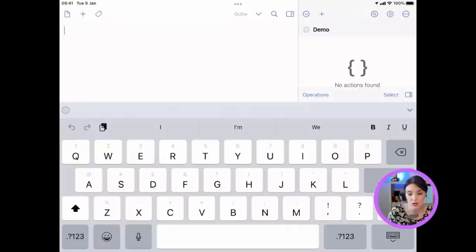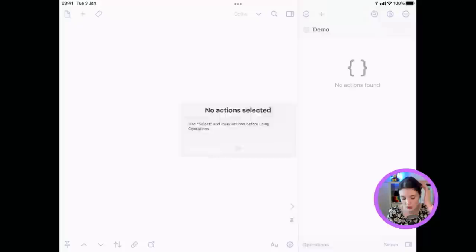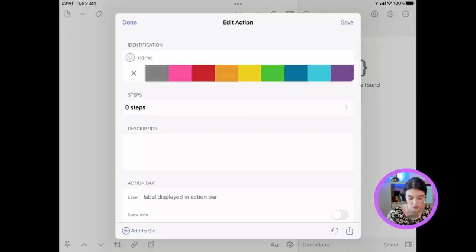But what I really love is you can create these action groups. So I've got actions over here on the right, and I've actually got a little area above the keyboard. And I've set these to be the same because I just want to show people how easily you can quickly add a new action in Drafts. So I'll just tap on the plus and create a new action. And this is something that requires the Drafts premium, but it's $19.99 a year. And in my opinion, well worth it.